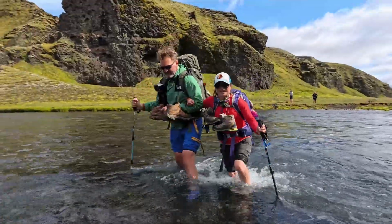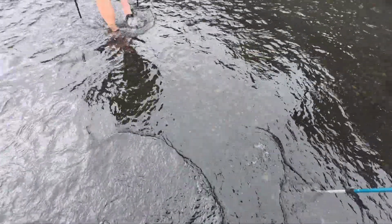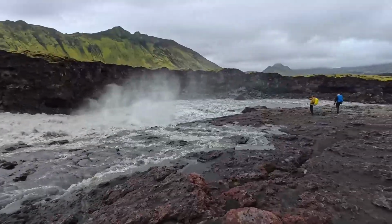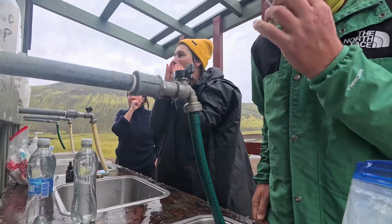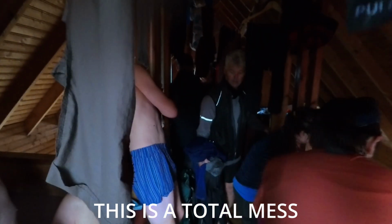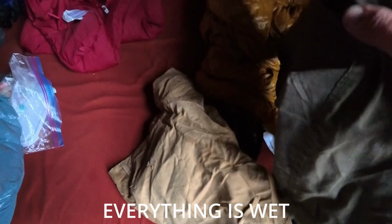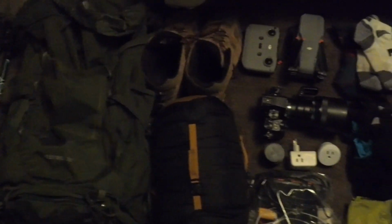I'll show you the 35 to 40 river crossings we made and how to navigate the depth and strength of current. I'll show you the huts that we stayed at and how to manage them. This is a total mess. Everything is wet. But first, let's start with day 1 and the orientation before our trek begins.